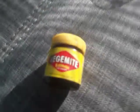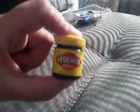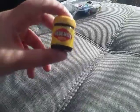Can't see it properly because this thing isn't focusing. But if it just focused, this would be a lot better video. No, I showed you the yogurt, didn't I? Let me show you the last one, which is Vegemite. Now, unfortunately, the tops of these do not screw well. I'll even show you that they do not screw off. Wait. That AF. Right there. You can see that. How big it is. Let's do a comparison.